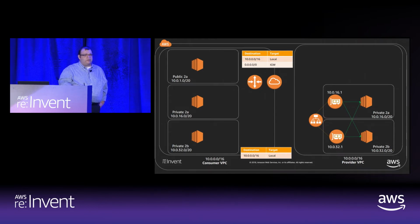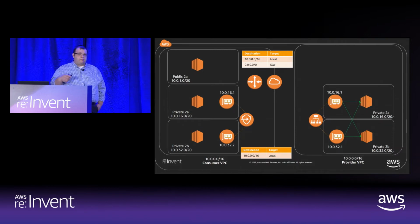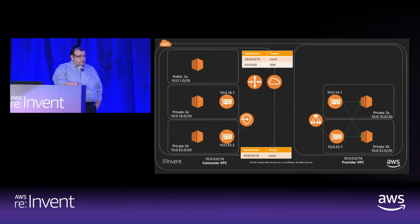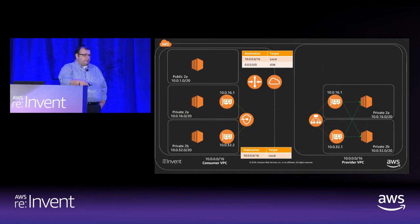So the provider is done. The provider then creates a service endpoint, and identifies what other accounts could discover this service. On the consumer side, we create a VPC endpoint. You simply go to your console, go to VPC endpoints, choose the interface type, and PrivateLink takes over. What PrivateLink does is it will drop a pair of ENIs, or a single ENI, for each of the subnets corresponding to where the provider service is located. So in this case, on the left side, you can see that now we have two ENIs that PrivateLink deployed, one in each of the subnets of the consumer.